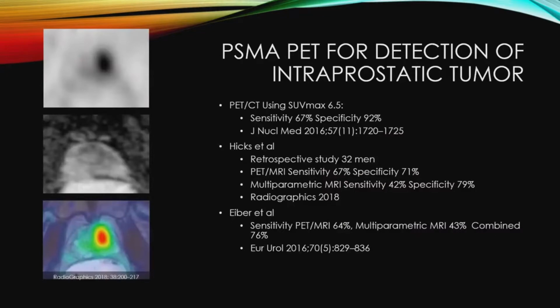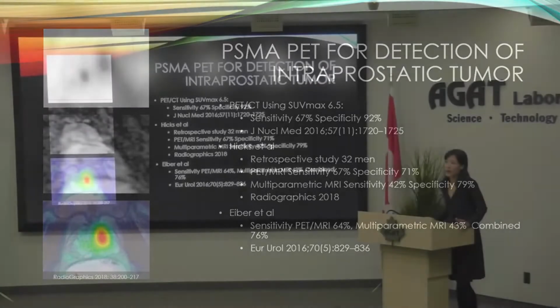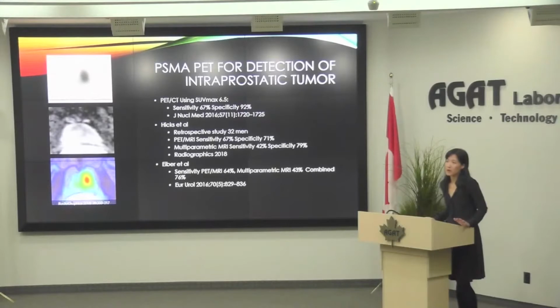In terms of what the research actually shows, though, if you can't identify disease on MRI, you have a better chance of identifying it on PET and MRI. So taking the PET and MRI combined together, using both imaging modalities, you can have a sensitivity in detecting disease of 67%, whereas looking at the MRI alone, the sensitivity is 42%.